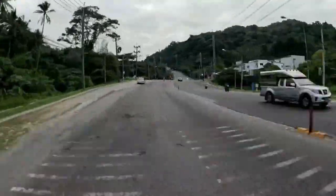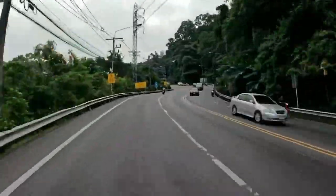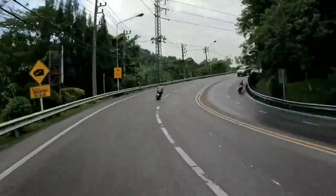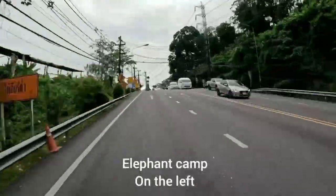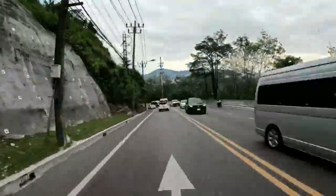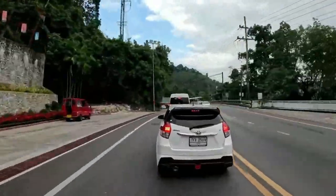From the hospital, you will pass through 2 sets of traffic lights and reach a T-junction. Then, take a right turn, which will lead you to the bottom of the mountain. After going up and down the mountain, you will pass the elephant camp on your left and the go-kart track on your right. Next, you'll arrive at a crossroads with traffic lights.